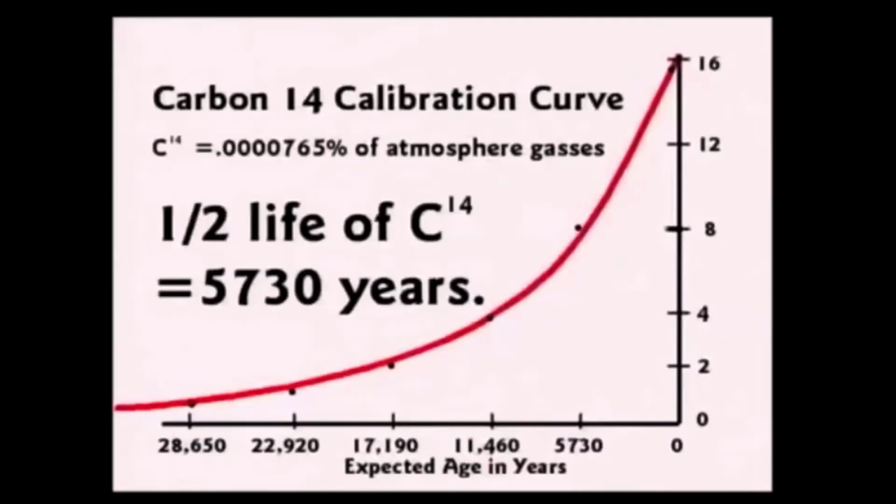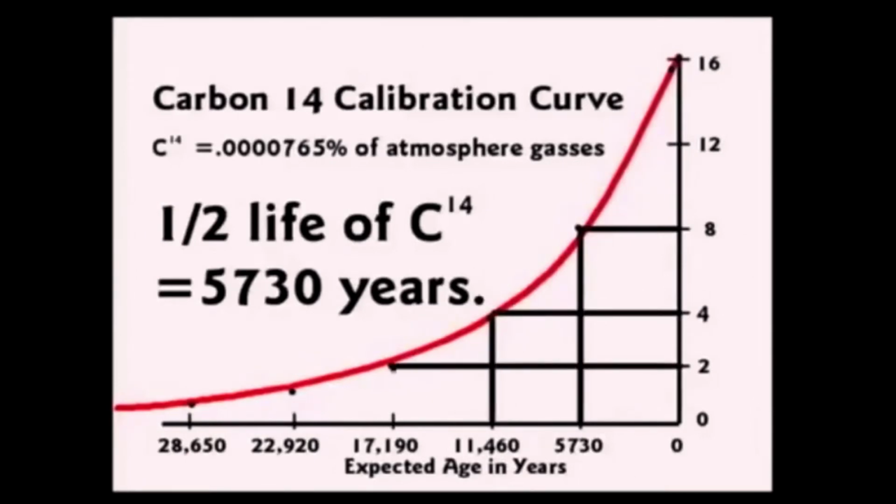See, if something is still alive, be it plant or animal, it should have about 16 clicks per minute on your Geiger counter per gram if it's 0 years dead. If it's getting only 8 clicks per minute, then it's 5,730 years old. If it's giving you 4 clicks per minute, it's gone through 2 half-lives. It's 11,000 years old. If it's 2 clicks per minute, it's 17,000 years old. This is how they date it.